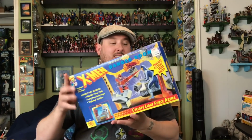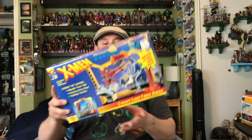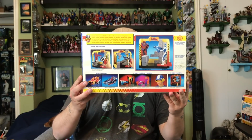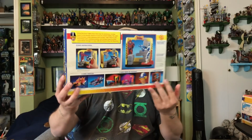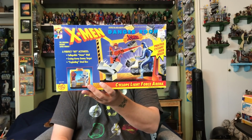I really love the card art. I mean, it's just the whole nostalgic thing going back to my childhood. Never had any of these X-Men play sets, but this one is pretty sweet. You got Cyclops in the blue and white costume on the front there, and Magneto punching through.